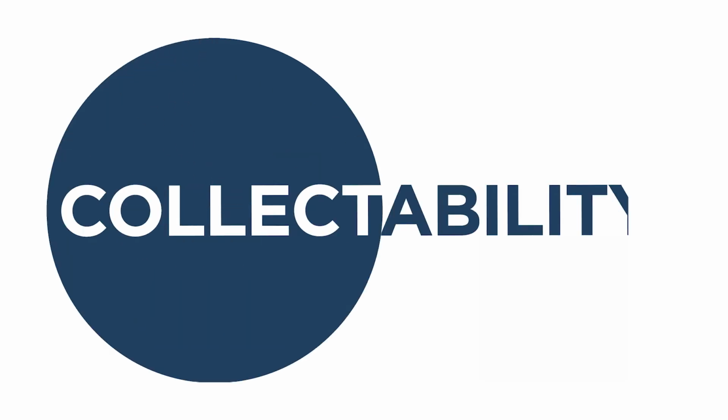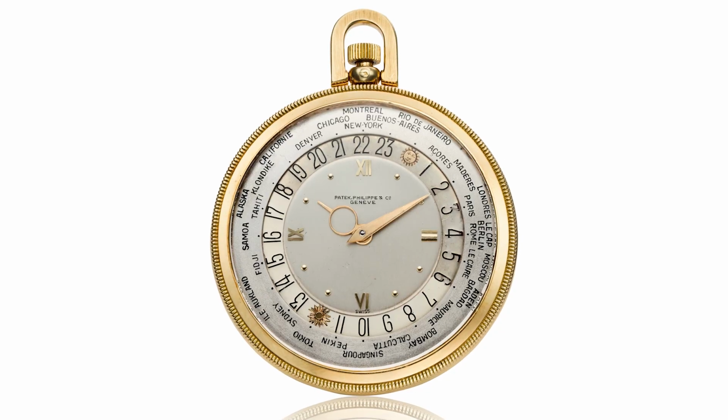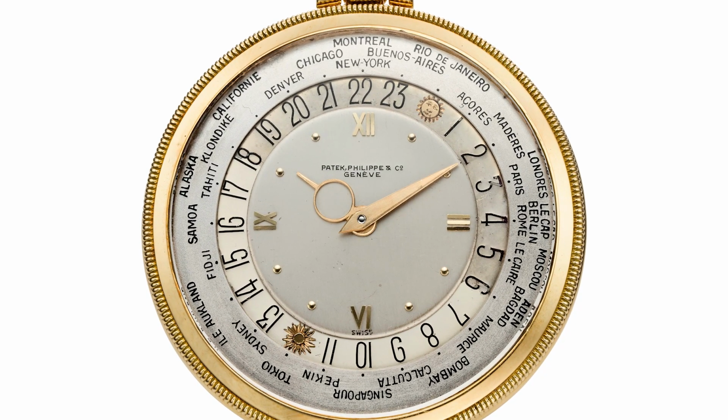Welcome back to Collectability. Today we have the pleasure of discussing this superlative and early reference 605 HU that was made in 1941 and originally sold April 13th, 1942. This watch is one of the earliest examples I've ever seen of this reference, including the pieces I've seen at the Patek Philippe Museum in Geneva.